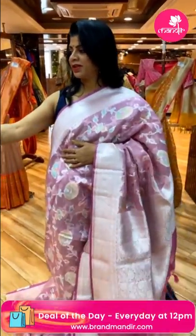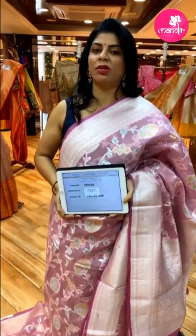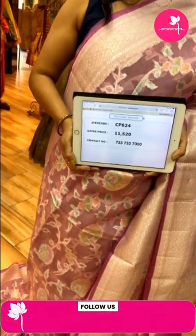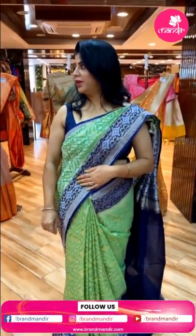Beige and sky blue also look good. If you team it up, a designer blouse will look great. Saree pricing and details 11,520. CP624 is the code. Very beautiful. Next saree.